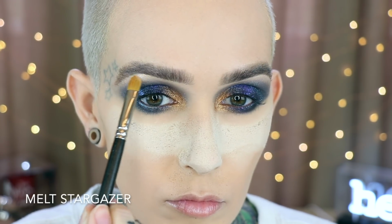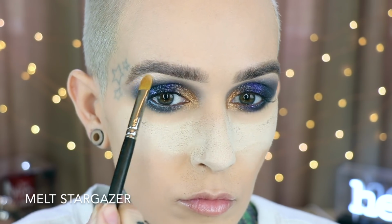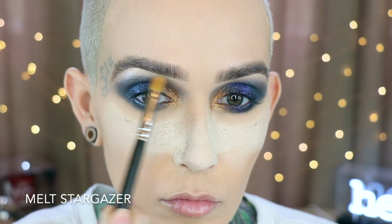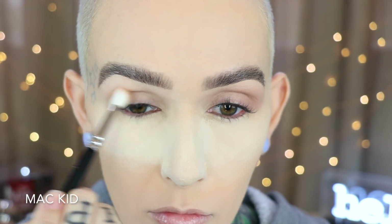For my brow arch, I'm going to highlight using the highlighter that I have on my face today, which is Stargazer from Melt on a MAC 242. And then I finish off the look using Milk Boss liner on the top inner rim and then Kiss Ritzy lashes. Now, let's move on to this glittery, fun look.